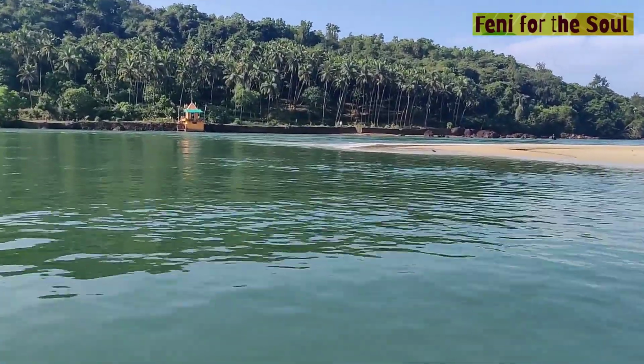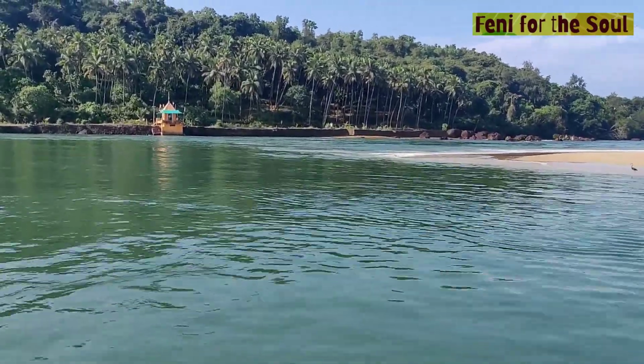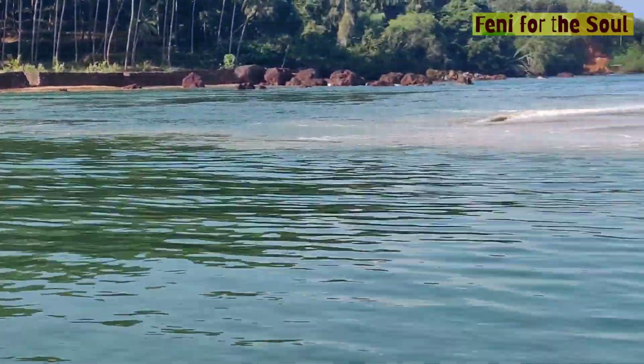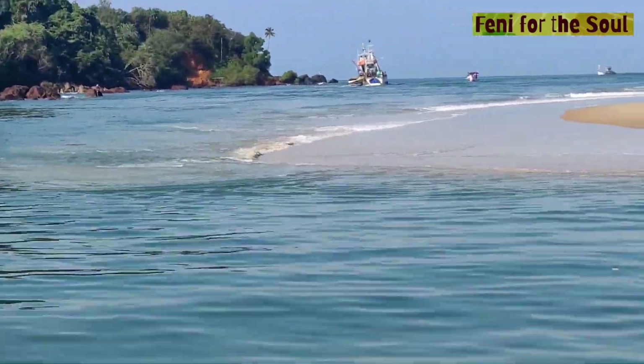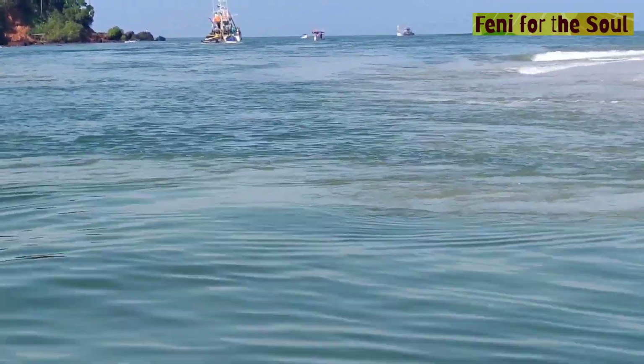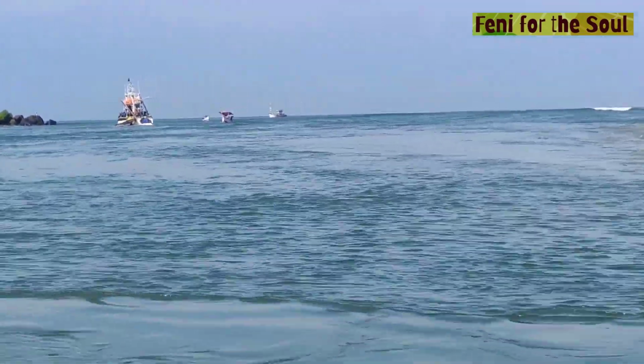Literally, we are on the Sal River, and look at how it meets the sea. Let me show you the point where it meets the sea. There it is. Check this out. See how it meets the sea here. Look at the sea is coming in, and the river meets the sea here. Isn't it beautiful? There it is.